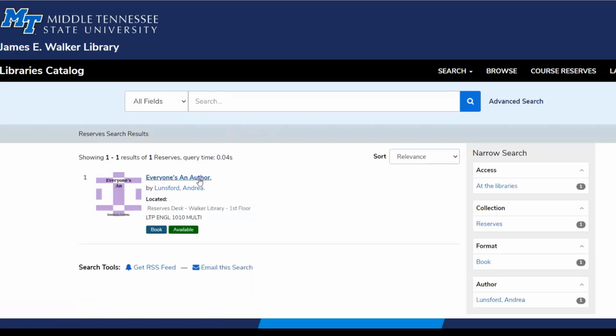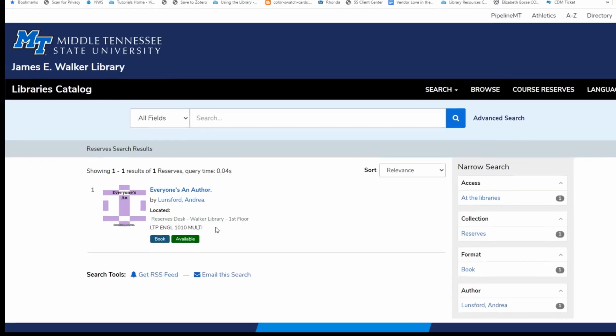So in that case, here is Everyone's an Author. And then what we can see here is that the book is at the reserves desk on the first floor. With our ID card, we can go to the reserves desk and say that we need to borrow Everyone's an Author. If we give that number, that may help the staff pull the book a little quicker. And then they will pull the book for you, tell you exactly what time the book is due back to them, and then you are welcome to take the item anywhere in the library.